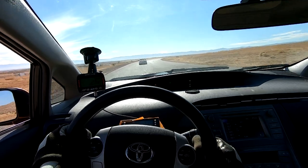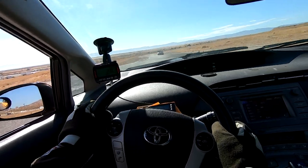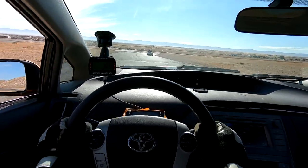His plates say track noob. No shit, you dumbass. I gave you plenty of time to pass me. I'm in a Prius, for God's sake. Pick up the pace.